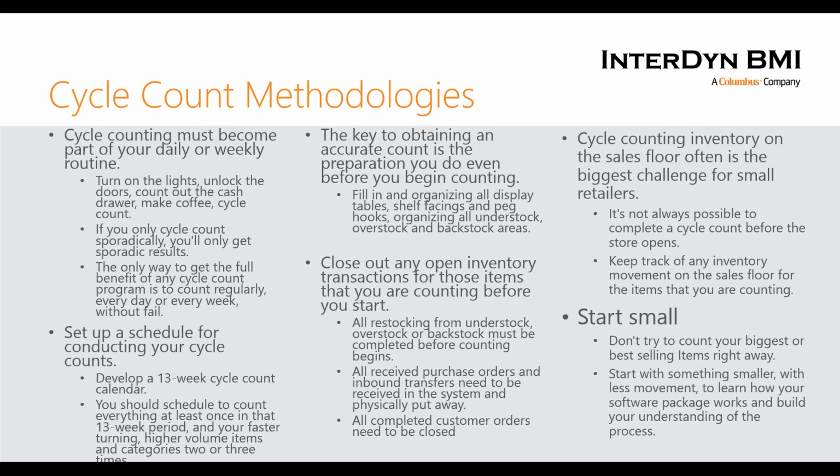I like to use, especially in the beginning part, a 13-week cycle count calendar. And 13 weeks works out good because that gives you 4 counts a year. It's sort of a quarterly thing. And so if you can count all of the product in your store at least once every 13 weeks, then you could develop a trust in your inventory to the point where that store closing, everybody works overnight, full physical inventory may not even be necessary.